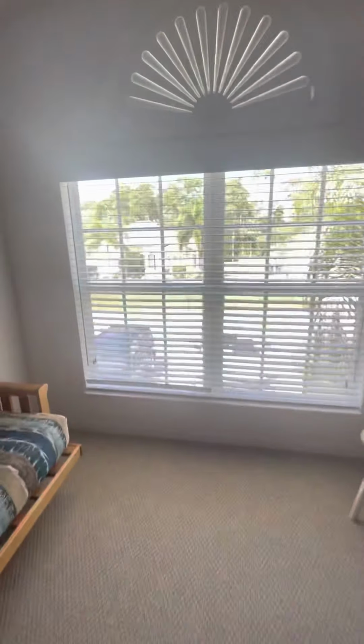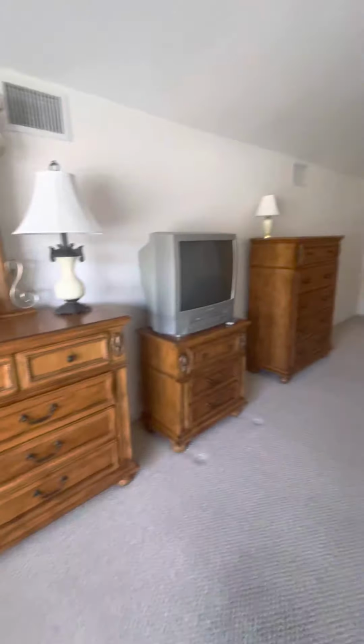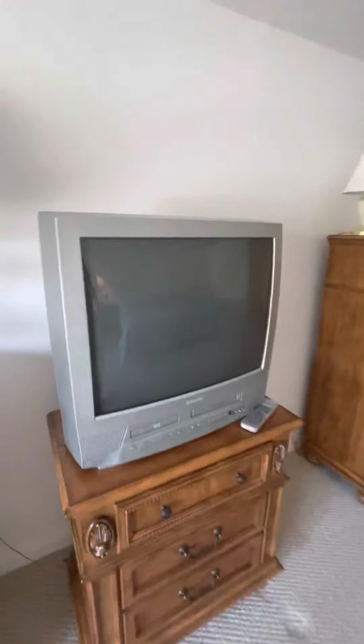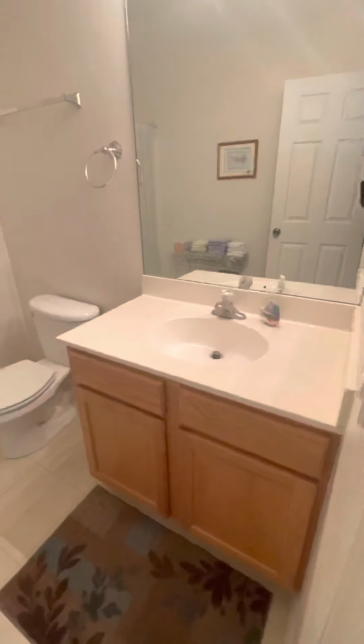Overlooks the front driveway. Old style TV. There's an ensuite bath with it. Decent sized closet. It's got a mattress in the way, but it comes around. Your standard bathroom with a standard tub, shower. But the ceilings are cathedral in here, so it does give you that extra space. Yeah, I think we hit everything.